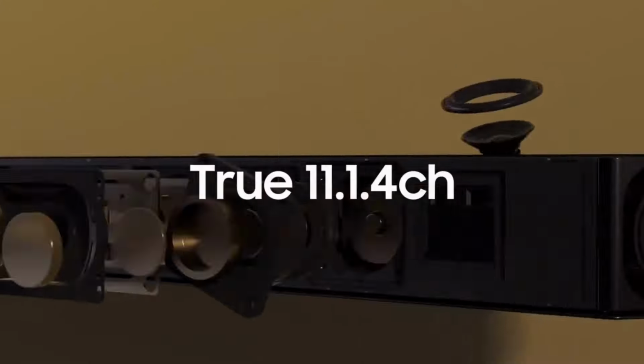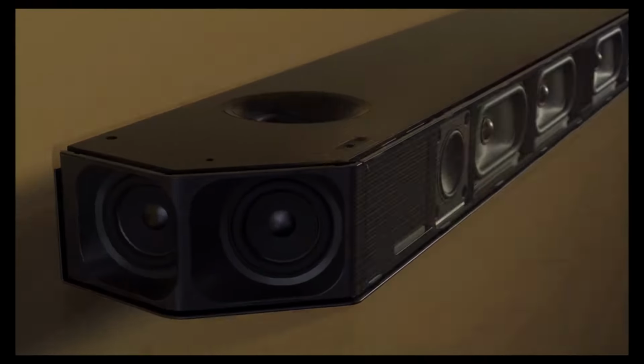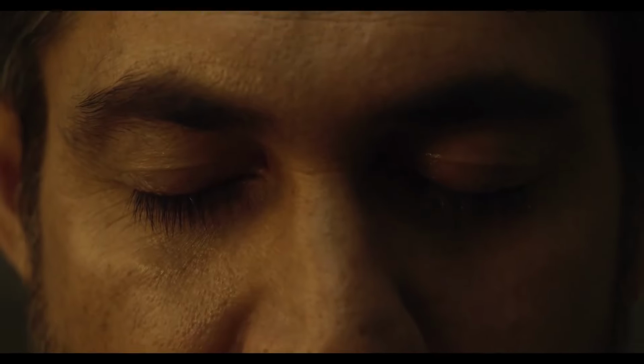And this is only the beginning, because once you hear how the Q930D handles directional movement, especially overhead panning, you'll wonder how close it gets to the flagship. Stay with me. The high performance of the Q930D is the standout feature.